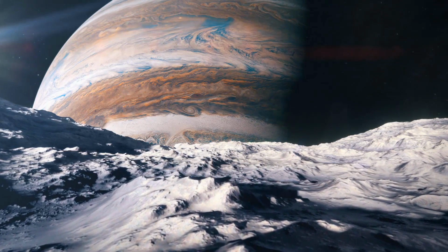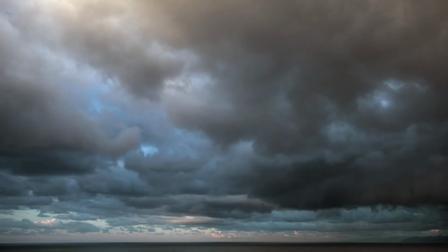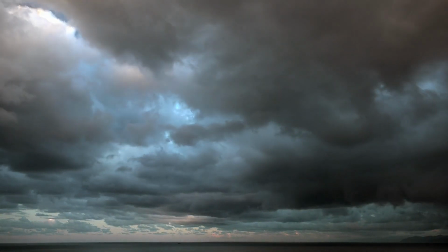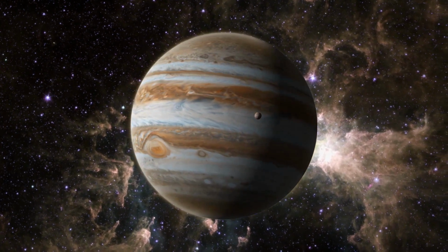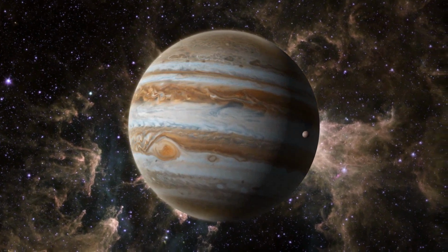What makes these storms even more fascinating is their scale and speed. On Earth, hurricanes might span hundreds of miles. On Jupiter, storms can stretch thousands of miles across and whip through the atmosphere at over 300 miles per hour.